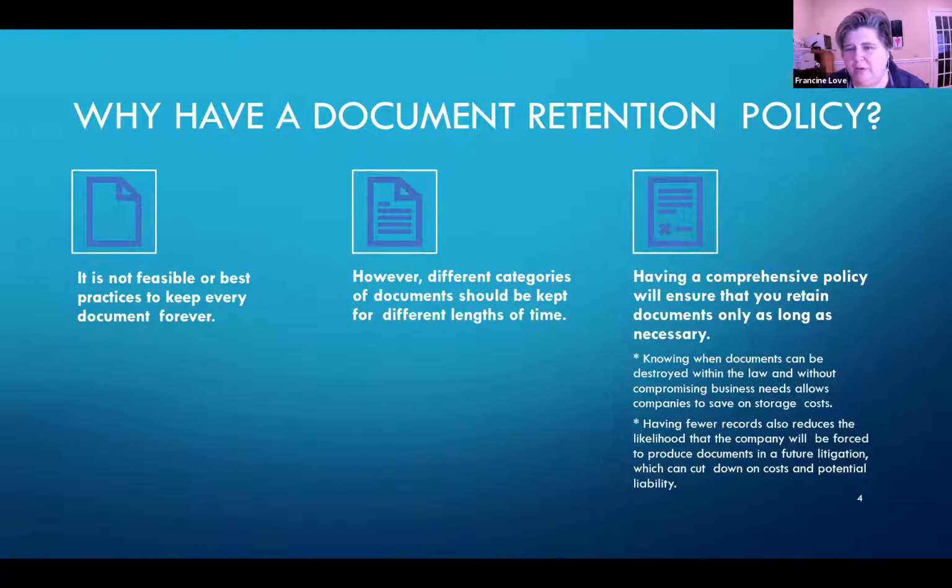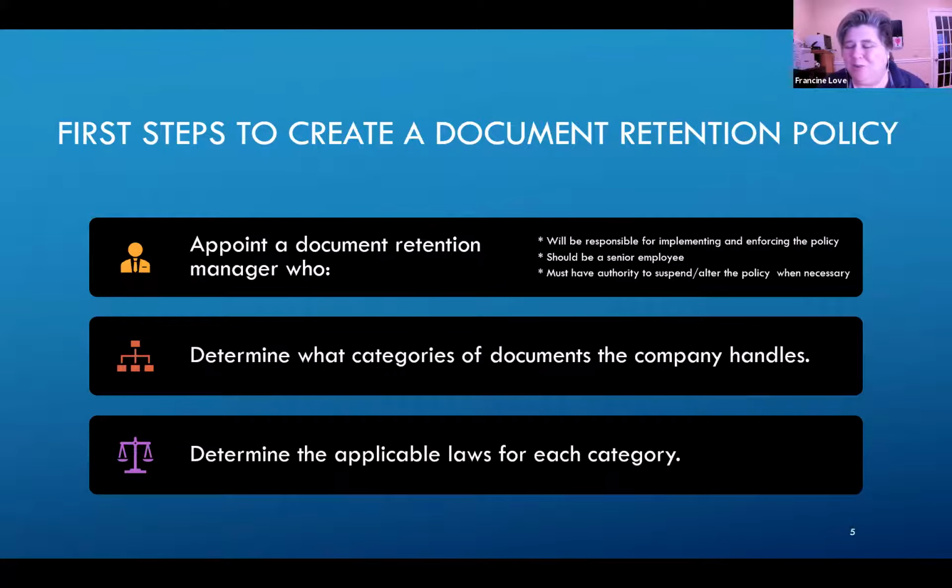Okay, first step to creating a document retention policy, and that's the next stage. You've got to pick someone who's going to do it, right? You've got to find someone who's going to write this policy. This is going to be the person who is responsible for implementing and enforcing the policy. In a small business, it's most likely you, the owner. But if you have more staff, then it's going to be a senior person who works with you and helps you understand what's going on. They need to have appropriate authority, though, to suspend the policy. And I'll talk about why you might do that later, in a moment, and how they can manage it.